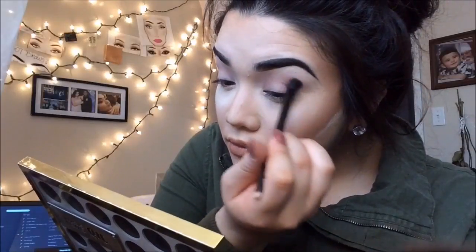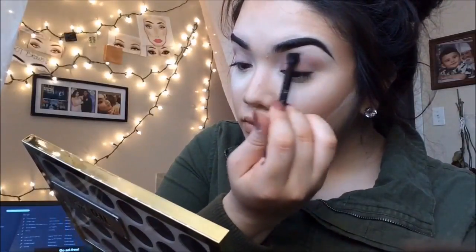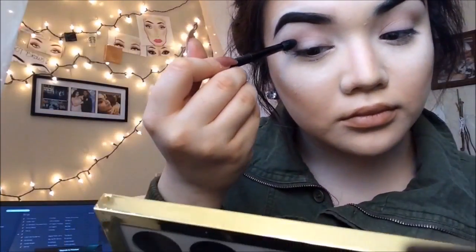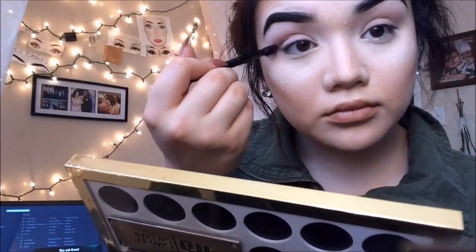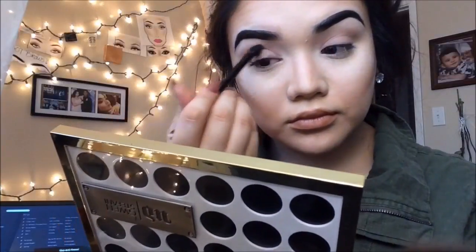And I'm just repeating that on both eyes. And the next color I'm going in with is 1987. A similar one is from the Urban Decay basic palette, or you can just use any kind of brown. This is the one that I just used, that I would recommend to anybody else out there.